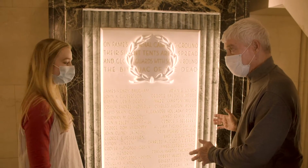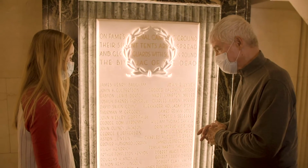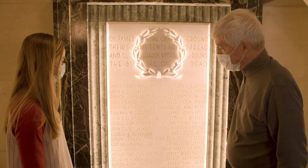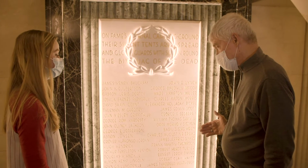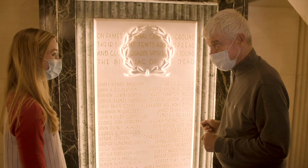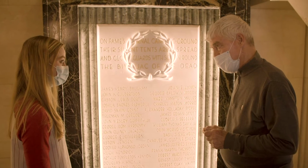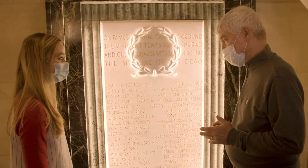Now, look at this beautiful plaque and all those names. Now, there's a really interesting story about these names that most people never know. When they had finalized the plaque and were ready to install it, they discovered that they had made a major mistake. And don't you want to know what that mistake was? I do want to know what that mistake was. They had included the name of a man who was still alive.